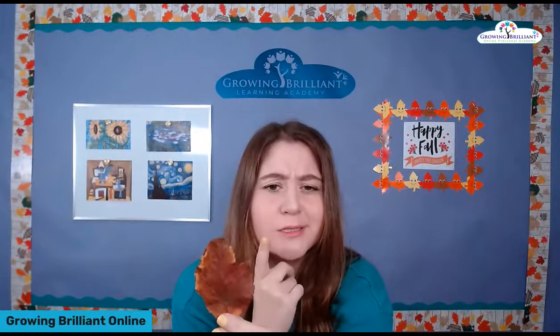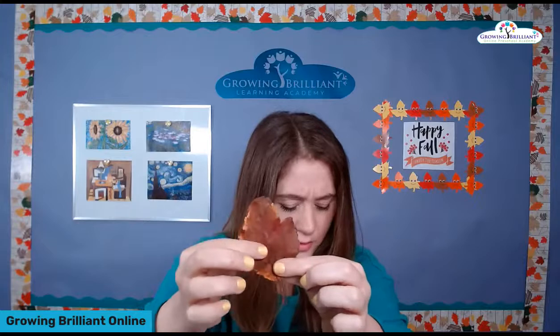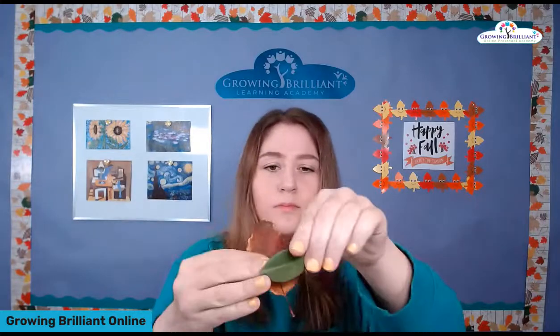So when we look at these leaves, we're looking at their texture. Does anybody want to take a guess what the word texture means? Texture. If you have an idea, go ahead and write it in the chat. What does texture mean? You're going to feel this leaf. Oh, it's bumpy. It's a little rough. What about this one? This one is smooth. This one is rough. Texture.